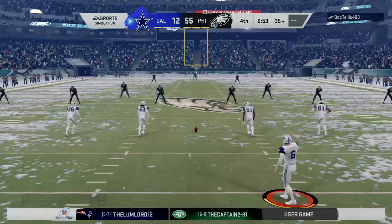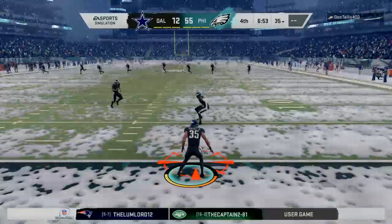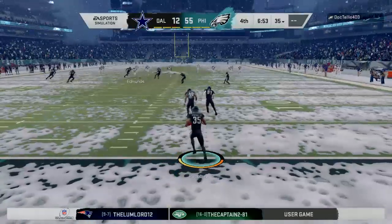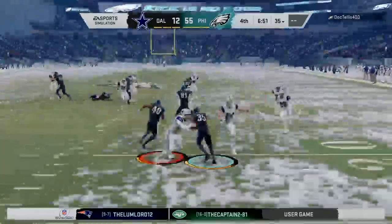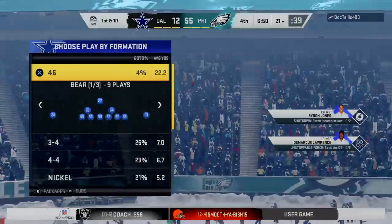Pulled pork, bacon. Now he's back out there to boom this one away, maybe with some frustration after the PAT miss. This is fielded at the goal line. And he'll get it up across the 20 to the 21-yard line.